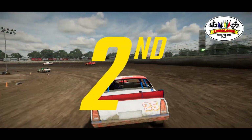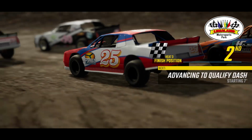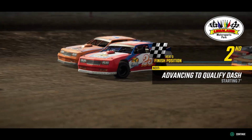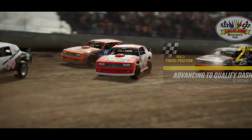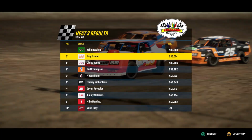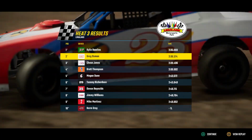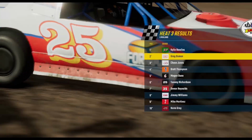But yeah, Rollins gets the win. We're going to come home second in the heat race, set ourselves up for the qualify dash. We're going to start 7th in that. The worst we could start the A main now is 8th. So yeah, definitely happy with that. See that Rollins gets the win. We come home second. Chase Jones, Brett Thompson, and Megan Dunn all going to transfer into the A main. Everybody else to the last chance race.